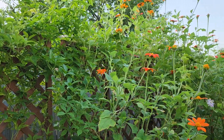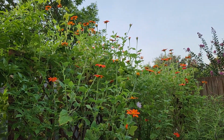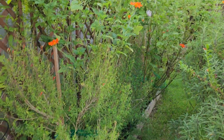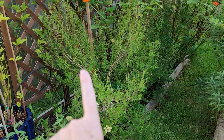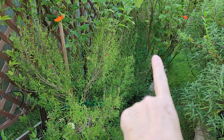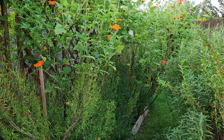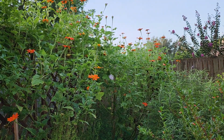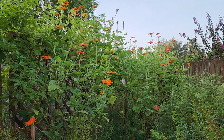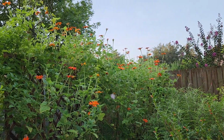And I will not have Tithonia here in this location again, but I just can't bring myself to pull it out. So it does shade, if I look down here, it does somewhat shade my Flamicanthus bushes. And so that's another reason why I am not going to plant Tithonia here again. I need to figure out a better spot for this, but I love this flower for what it's doing in my garden.